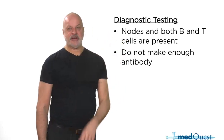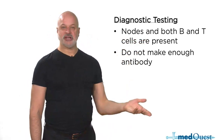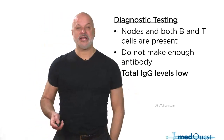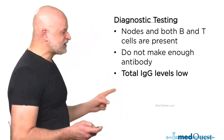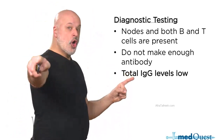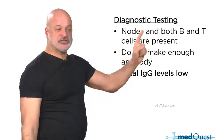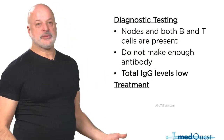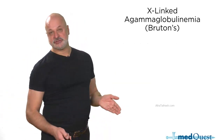So, in common variable, you have the B cells, but they're not making enough antibody. In X-linked, you don't have the B cells. The total IgG levels are low, but it's also low in X-linked agammaglobulinemia, so-called Bruton's agammaglobulinemia. So the respiratory infections and the decreased IgG levels are in both of them, but one has the B cells, the lymph nodes, the spleen, the adenoids, and one does not. The treatment ends up being the same for both. Treat the infections as they come along and give intravenous immunoglobulins.